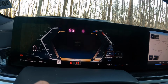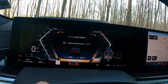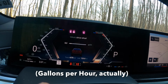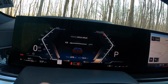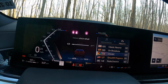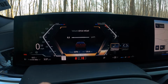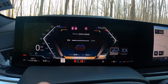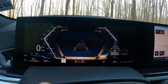Well, what we have right now is our value since refueling as far as our miles per gallon. Our distance to empty is 120.8 miles, and our total distance, of course, is our odometer of 4,078 miles. On the right side, you can see that's your tachometer, which is very strange, a vertical run affair. And the left side is a speedometer, depending on how you have this set up.